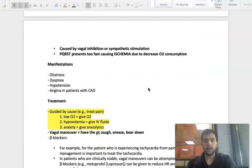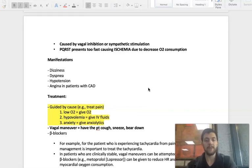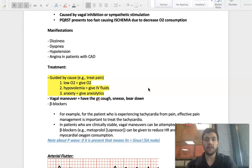For example, if you're having angina, if you're having pain, I'm going to treat that pain. This is going to go down, right? If you're having low oxygen flow, I give you oxygen, it's going to fix itself. If you're having less fluids, I give you fluids, it's going to fix itself. And anxiety, I'm going to give you anxiolytics, it's going to fix itself, okay? Vagal maneuvers: have the patient cough, sneeze, and bear down. Remember, cough, sneeze, and bear down, okay?